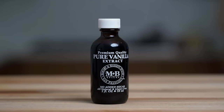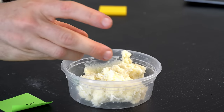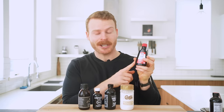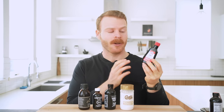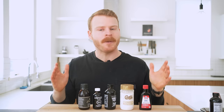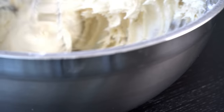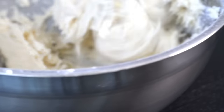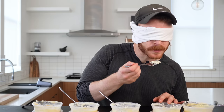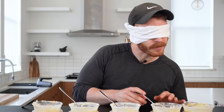So is real vanilla actually worth it? Well, for this specific frosting test, I definitely think it is. Even though this imitation is like $2 for the entire bottle, it's noticeably worse in my opinion. However, it would be a gross oversimplification for me to just stick to this one test, because this is probably the third time in my life that I've made frosting, and I only like it in small amounts, so I may be more sensitive than the average person.